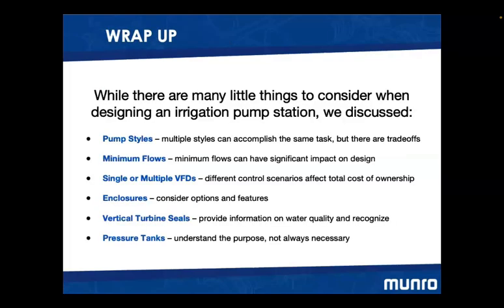So as a wrap up here, there are many things to consider when designing an irrigation pump station. And we discussed the pump styles. Multiple styles can accomplish the same task, but there are trade-offs. There's cost differences. There's efficiency differences. All kinds of different things can come into play in making a decision on the style of pump to use. Minimum flows can have a significant impact on the design. If our flows are too low for a pump that's very large, then we want to split it up into a couple of pumps so that we can manage the minimum flows or the low flows that are going to be happening with the irrigation system so that we don't cause damage to the pump while it's operating.